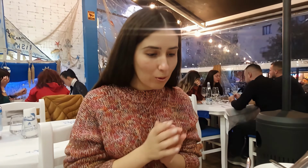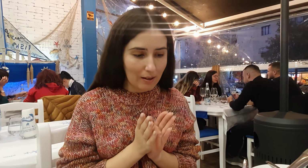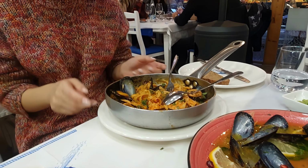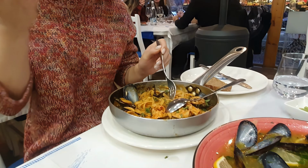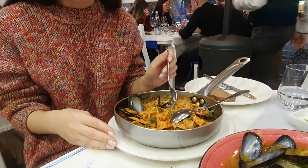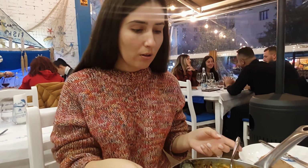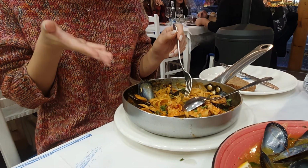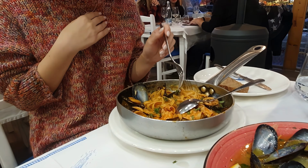Do you remember the cool thing that I was talking about earlier? It's the pasta. The second dish that I ordered is the seafood linguine, and look at the way they serve linguine in a big pan, which I find pretty amazing because who serves you food directly in a pan? And also, as you can see, it's a big amount of food inside the pan.